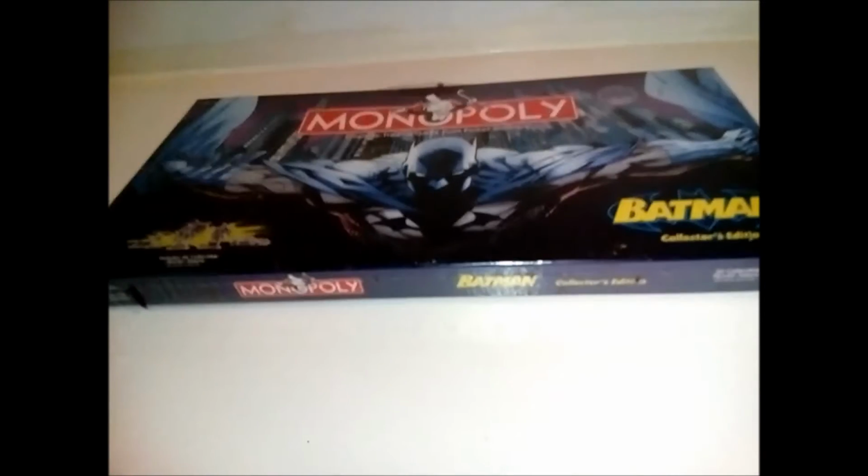And then over here, we've got my Batman Monopoly game. There's like 3 different versions of it, but they're pretty rare. That one's never been opened. Then we've got the Arkham Knight Batmobile from Hot Wheels. We've got the Monster Jam truck, which is that thing. And again, they're still working on the house. That's the Tumbler from Batman Begins.